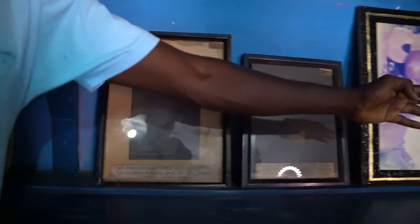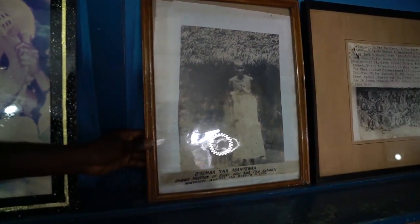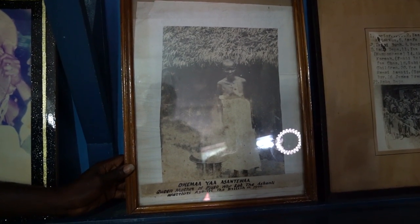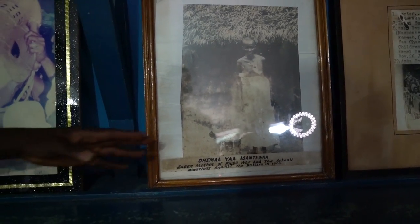This is our queen mother, Yaa Asantewaa. The woman who led the war, who was challenging the British man for the Golden Stool. How can you, white man, come and take it? No.